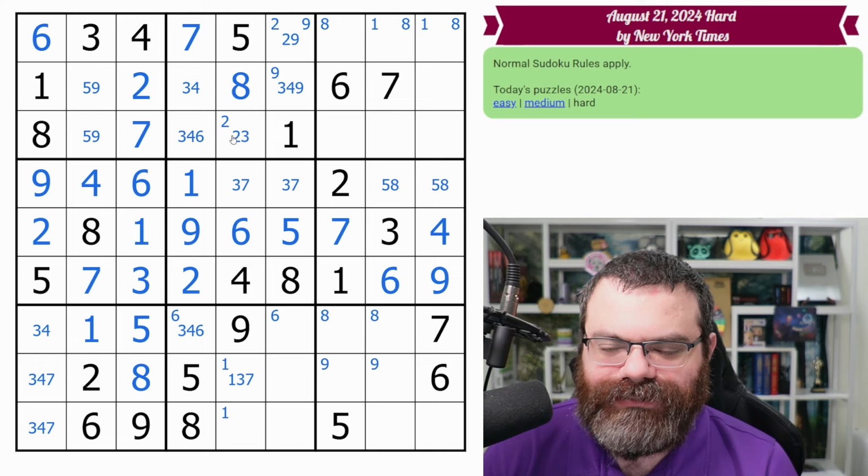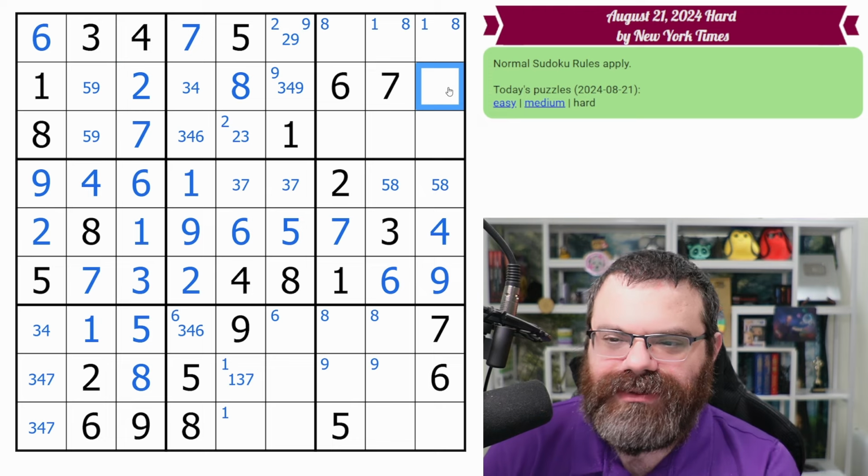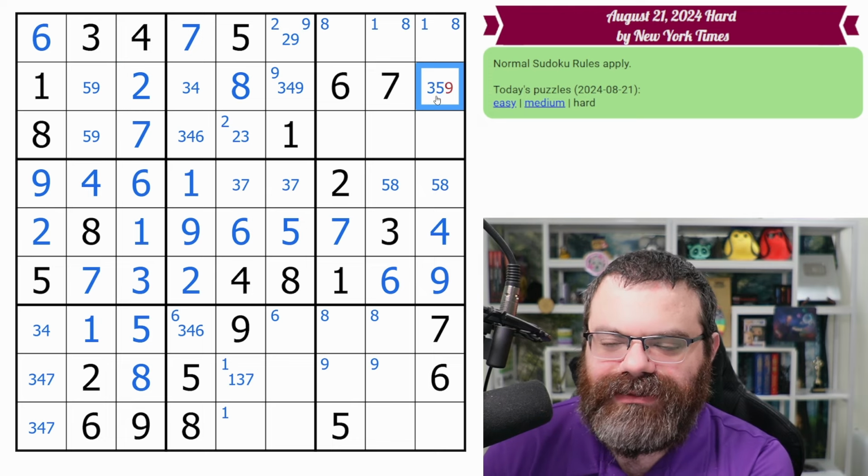What can I do here? This row, we need 3, 4, 5, 9. That's not a 4, so this is 3, 5, 9. Oh, it's not a 9 either. Just 3, 5 then.